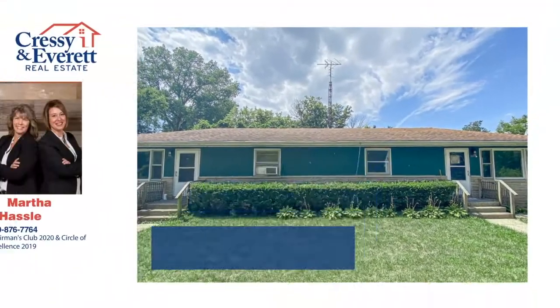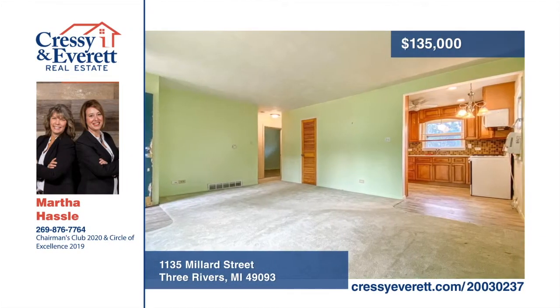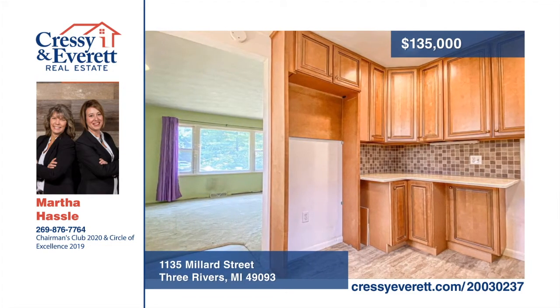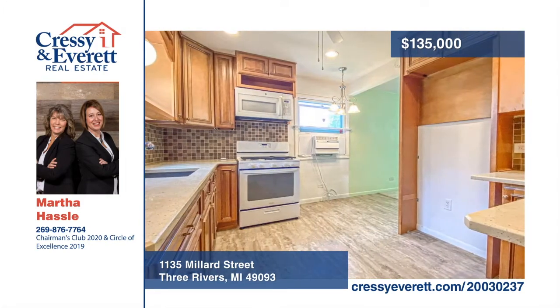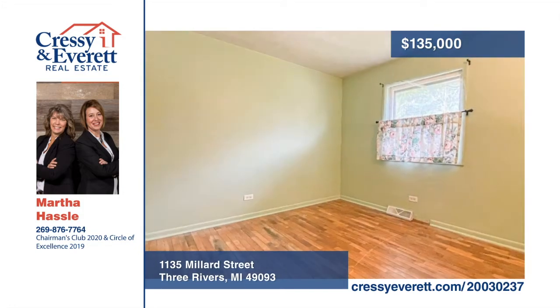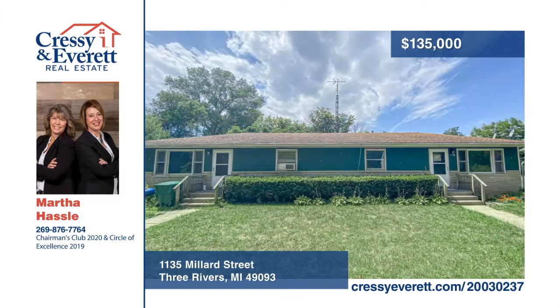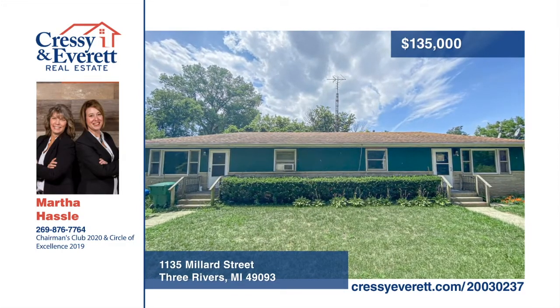Check out this ranch duplex located in the city of Three Rivers. Each side is equipped with 2 bedrooms, 1 bathroom, living room, kitchen, and a full basement. The south unit was recently remodeled and boasts new kitchen cabinets, counters, and bathroom fixtures. This property makes for the perfect investment. Live in one side and rent out the other. Close to Three Rivers Health Hospital, schools, parks, restaurants, and breweries. Schedule your private showing today with a call to Martha Hassel and Shelley Myers Henry.